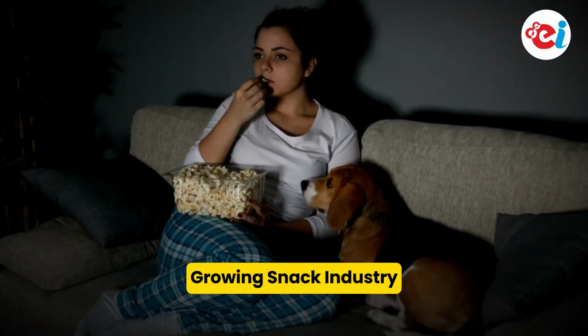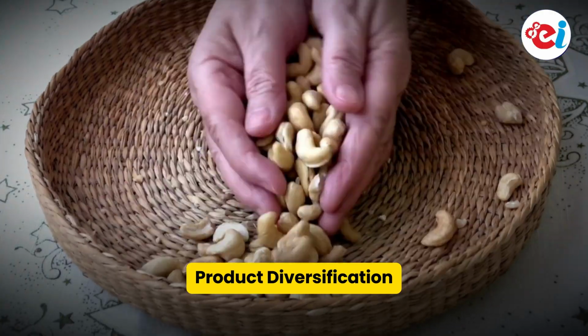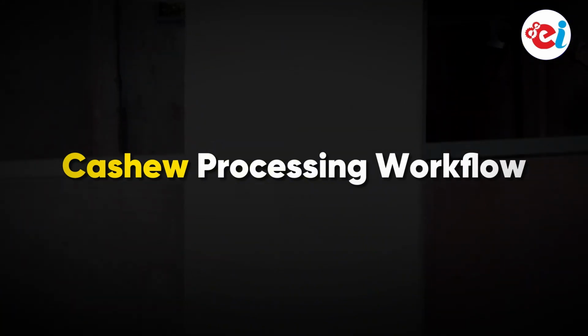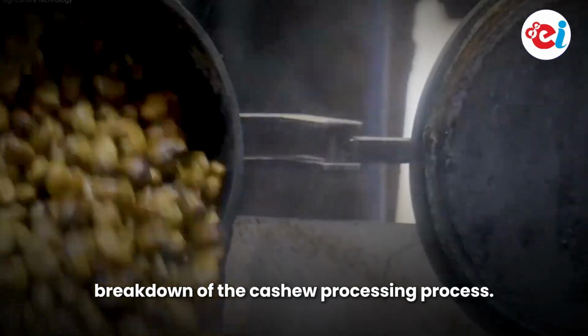Growing snack industry. Rise in plant-based diets. Product diversification. Agricultural advancements. Cashew processing workflow. Here's a simplified breakdown of the cashew processing process.